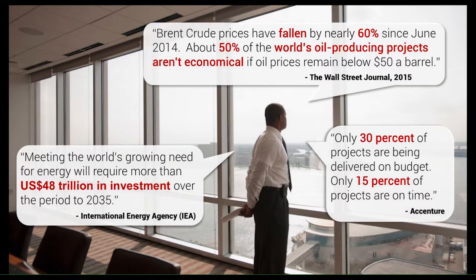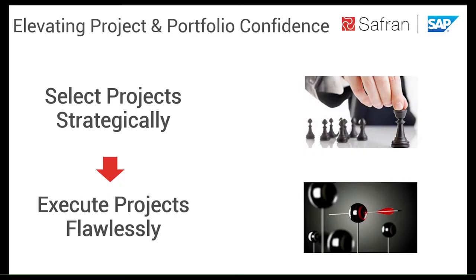Compounded in the oil and gas industry, compounded by the fact that the Brent crude price has fallen nearly 60% since June 2014. This translates into a 50% reduction in most organizations' CapEx spend. So that executive looking out over the horizon is also asking the question, I know I need to make the investments because the growing world demand is going to require it.